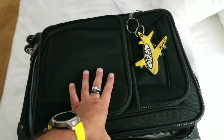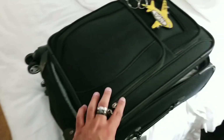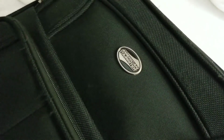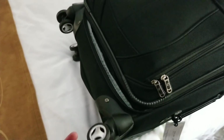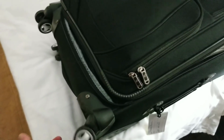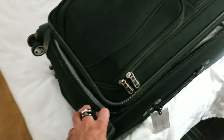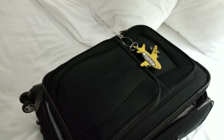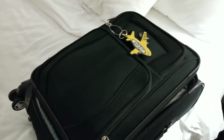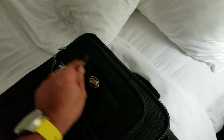So here's my bag. Now, I have two bags. They're almost identical. This is an American Tourister bag right there that I like. I like a spinner bag. Lots of people like to talk about spinners and how they don't last. I beat the heck out of my bags and no problems so far. I like a spinner because I can turn it sideways when I'm going down the aisle when I'm boarding or deplaning, and it's very easy to maneuver around the aircraft.